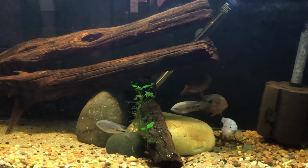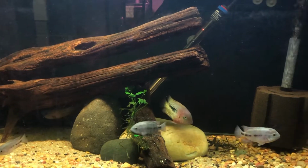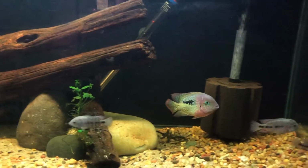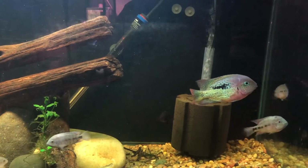It's kind of a high impact treatment though. You gotta be hands-on. You gotta remove the fish once a day, which as long as you do it quick, it's not a big deal. But back to the fish.